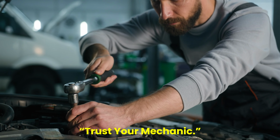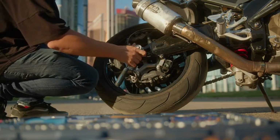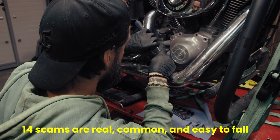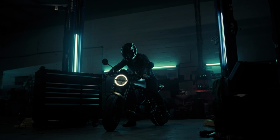They say, trust your mechanic. But what they don't tell you is which ones to avoid. Behind the curtain of every bike shop are charges, upsells, and tactics that take advantage of riders who don't ask questions. These 14 scams are real, common, and easy to fall for, unless you know what to look for.